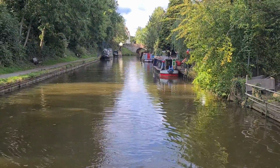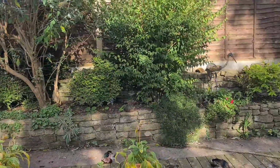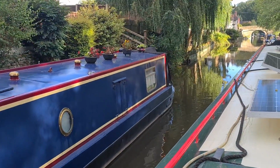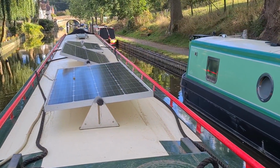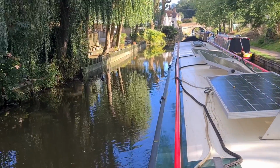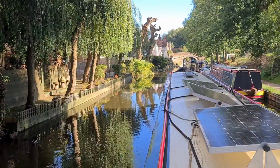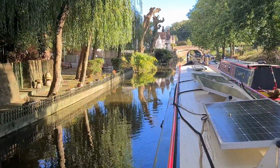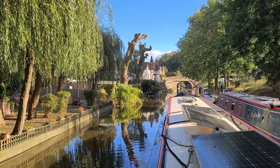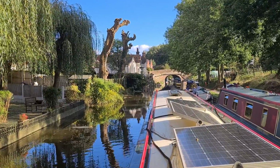Here we are in the village of Gnosall, just passing through the middle of the village now, and it's turned into a beautiful autumn day. Passing houses with mooring stages at the bottom of the garden, and on the right hand side there's visitor moorings. We stayed here one night last year as I was on my way up towards Chester. And just ahead there's one of the two pubs in the village, or at least there were two last year, and I popped in there last year, and the couple who ran it was on their last evening in the pub, and they were just due to pass it on to someone else. I wonder if that all went off well, and hopefully the pub's still going well.